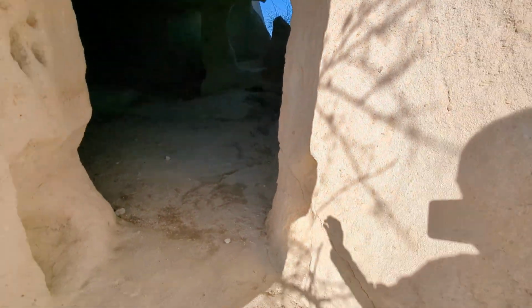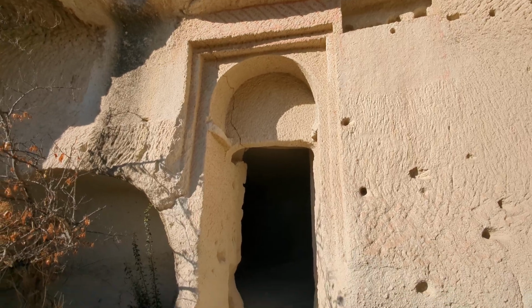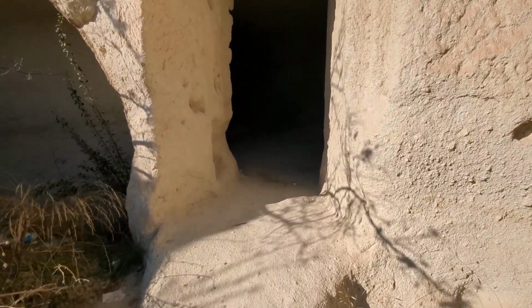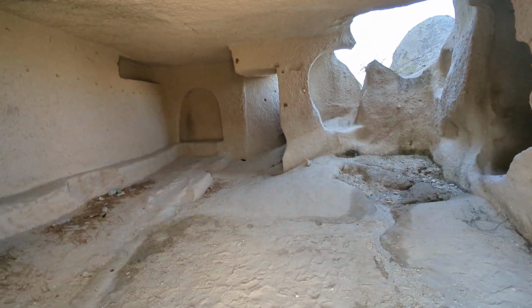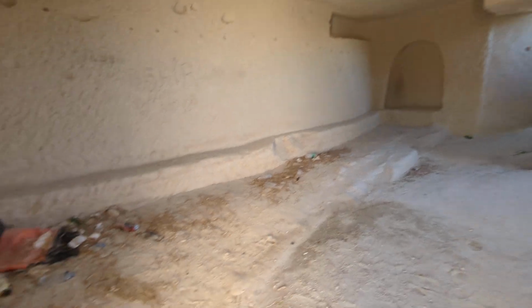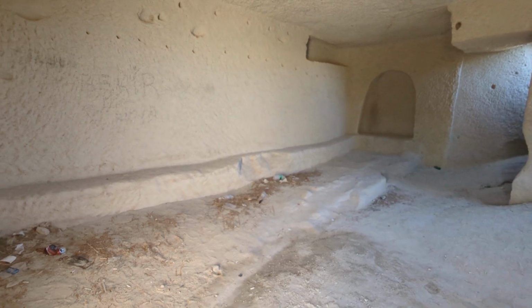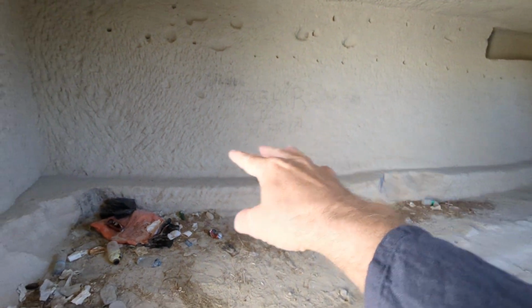Now, let me back up so you can get a better view. So they made this nice entrance, and this is all dug out. We're gonna walk up inside here so you can get an idea how people used to live back in the day. Of course, there's trash from nowadays, but most of them have an area, and it looks like this has been removed, that's where they would sit. That's their sofa, all the way around the side.